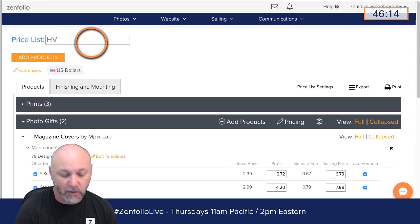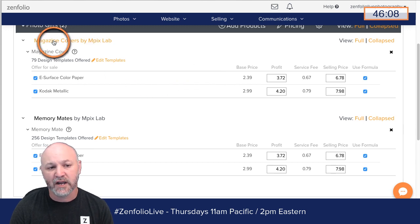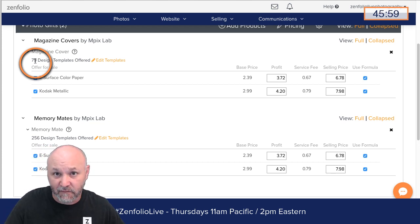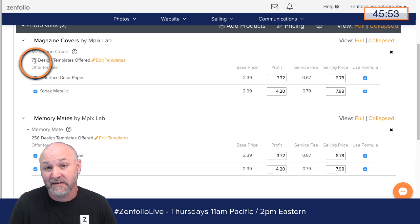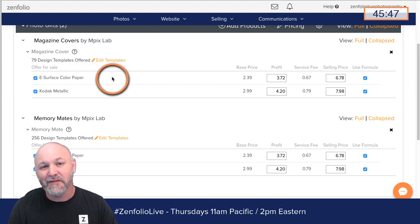So in this case, let's say that this is my HV baseball price list, and I'm just going to rename it baseball really quick. So HV baseball. All right, and what we would do is right here, this magazine cover has 79 design templates available. If you think about your clients, all 2,000 of your baseball moms having to go through 79 different design templates for their baseball, you can already see where that could potentially be not the best experience.